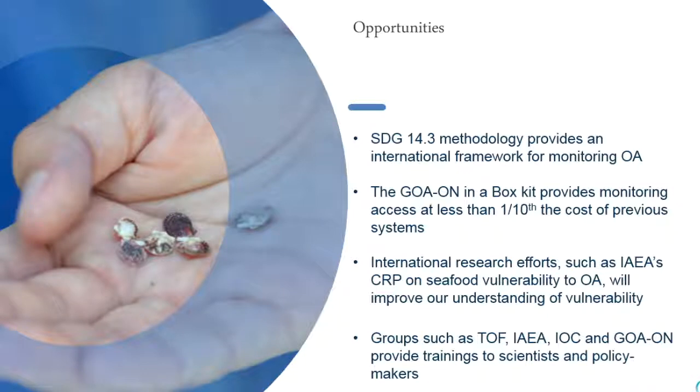International research efforts. I want to highlight one in particular that is just beginning. The IAEA, the International Atomic Energy Agency, actually holds the Ocean Acidification International Coordination Center, and they facilitate global research efforts, including a new project to basically run the same biological experiment all around the world to get more information about species vulnerability.